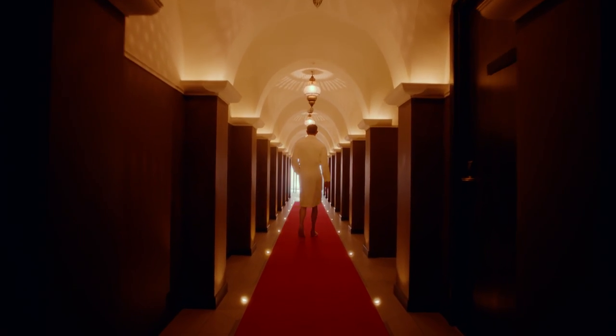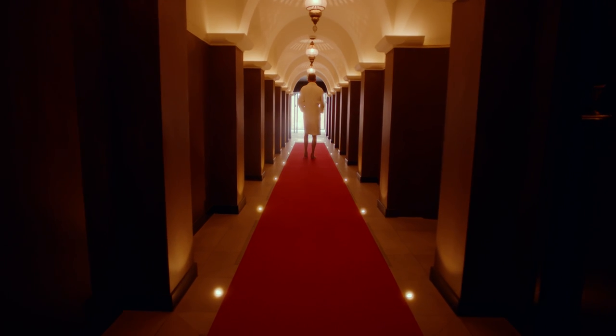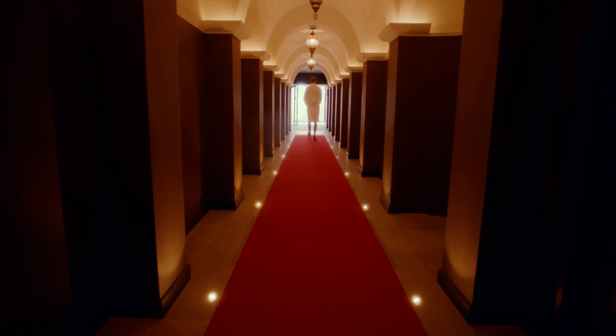In case of an evacuation or smoke in the cabin, follow the emergency path lights located in the aisle to reach the nearest exit.